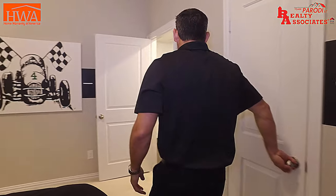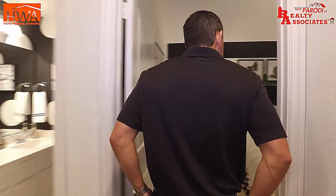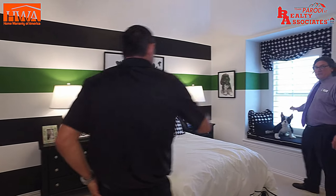And again, over here, basically a similar size room. Actually, a little bigger with a seating area. Put the window seat in here. Structurally, it's the same size.